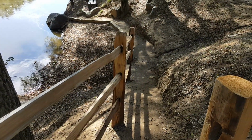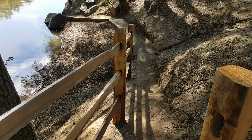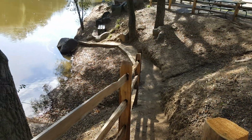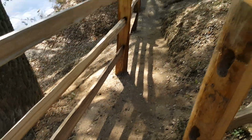I thought it'd be fun to make a little video of some of the projects that I've done since I've been here at RORVR, Ramona Oaks RV Resort. This is what I call the pond, trail, and bench. None of this existed. This is just a fence here.